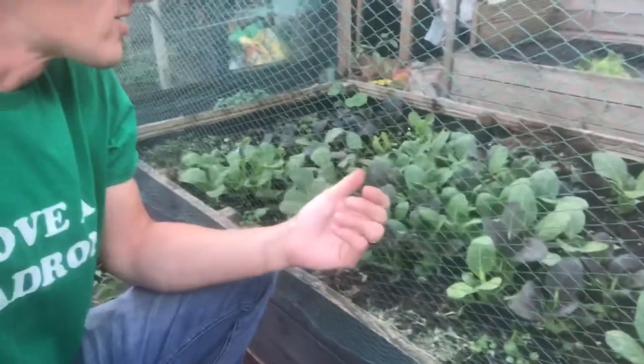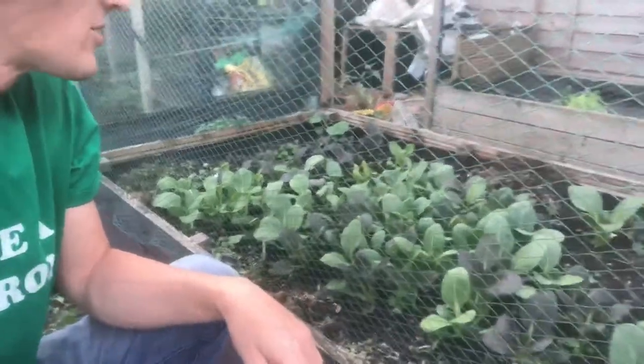Pick it young with the pak choi because it loves to go to seed, which is what happened last year. So keep it well watered and pick it young. Obviously with this much, it's great. Pick the biggest ones and let the smaller ones grow on. Looks like we'll be eating a fair bit of pak choi for the next few weeks. Happy days.